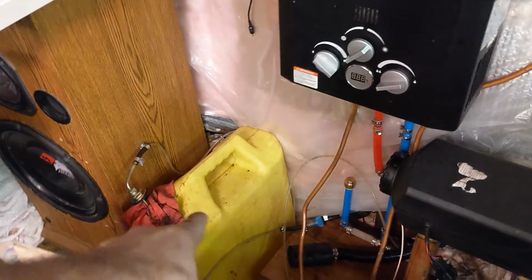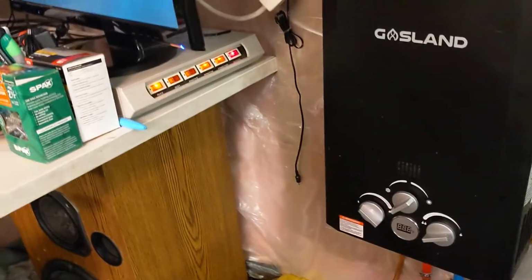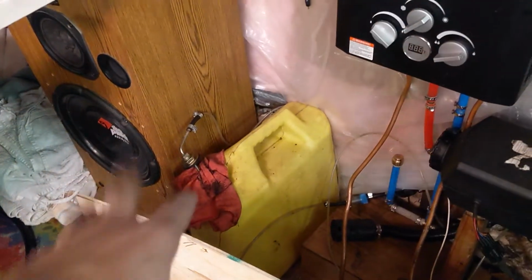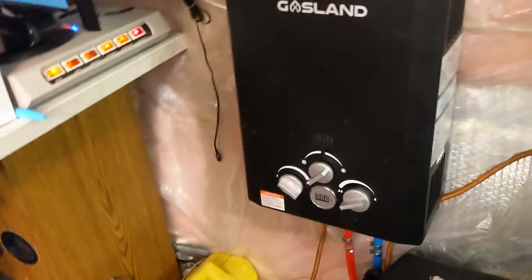Oh, it's a diesel heater, so that's my diesel tank. I gotta figure something out better eventually, but for now that works. Yeah. I got some ideas, but we'll see.